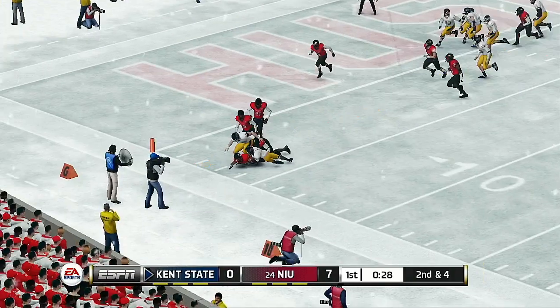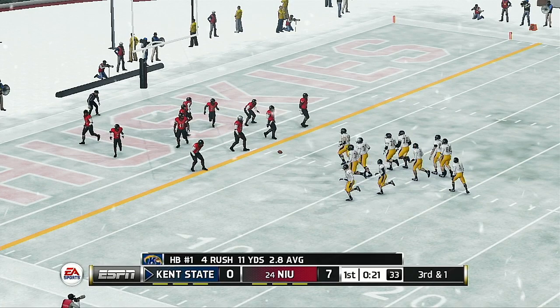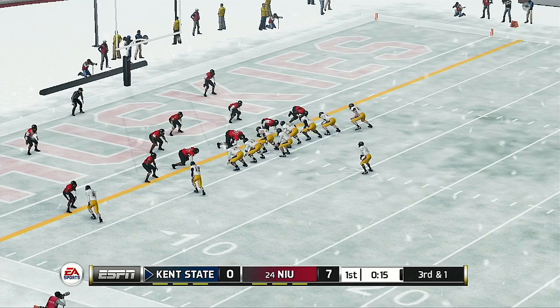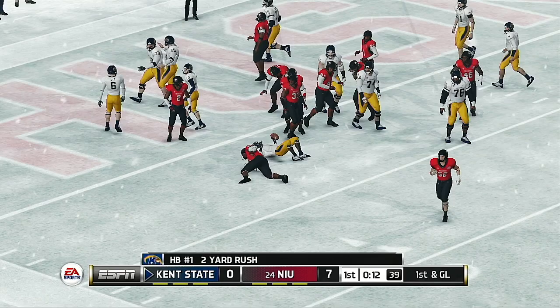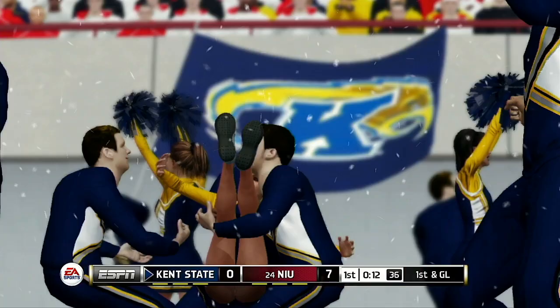Here's the give. Tackle made right around the 4-yard line. The back gets 3 on the carry. Short yardage situation here. It's 3rd and 1. And he's leveled at the 2-yard line. That's a gain of 2 on the play. That makes it first and goal.